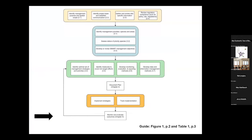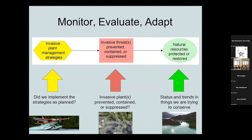And last but definitely not least is the monitoring and evaluating part. So we want to develop a good monitoring program so that we can determine if our strategies are actually creating the results we expected and helping us to meet our ultimate objectives, which is natural resources protected or restored.